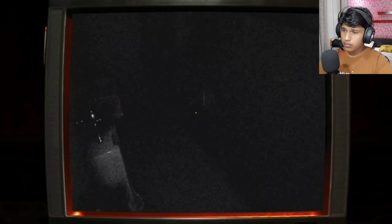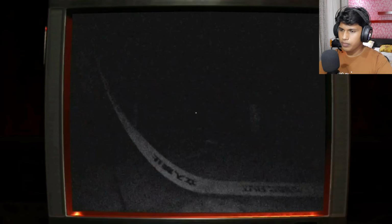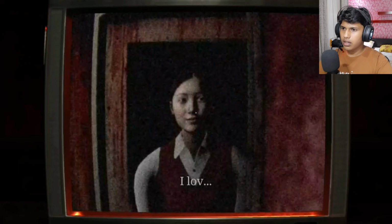Someone's crying. What's happening? No clue. Okay, this is the washroom. Water is just dripping. What's this? Something's written in Japanese there. I don't know. If someone's running. Huh.